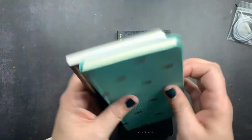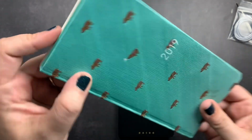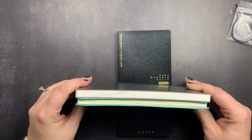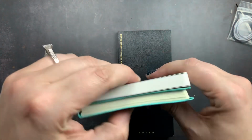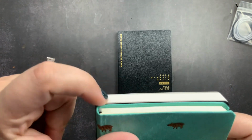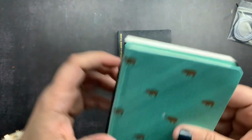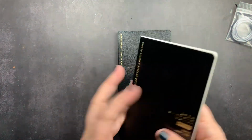So this is a Hobonichi Weeks, and you can see that it's basically the same size as a Hobonichi Weeks. Like the height is the same, the width is just a teeny tiny smidge wider, but you get more page space because you don't have that lip from the cover. So the page height and width of the Estelle is in line with the cover of the Estelle, versus on the Hobonichi Weeks you have that little lip there. So it is basically the same size as a Hobonichi Weeks, but it is a very different layout.